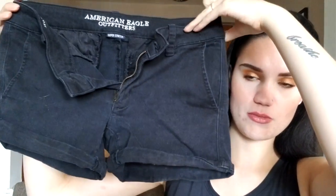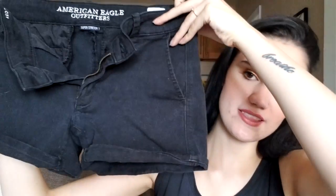Then I have a pair of shorts that I'm getting rid of. I just don't like these. They're from American Eagle. I think they're a size 4. These are a 4. Okay, so that's probably my problem. They're huge. They make my butt look terrible. These things are always rolling around.